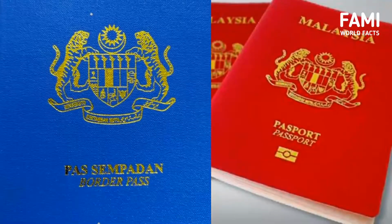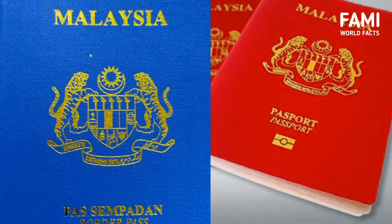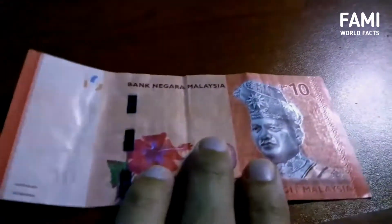But now, the border pass much more resembles a proper passport, with a light blue cover and some pages that really resemble a passport. The biggest difference between the border pass and the international passport is that it is a non-biometric passport. The validity of the border pass is 1 year and the cost is 10 ringgit.